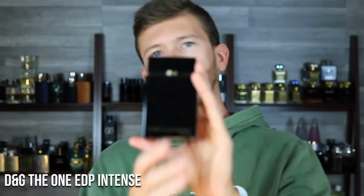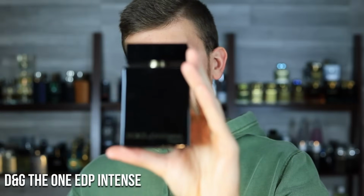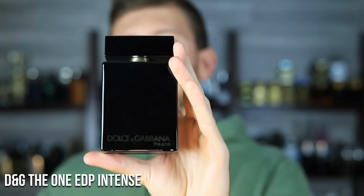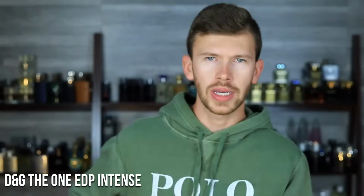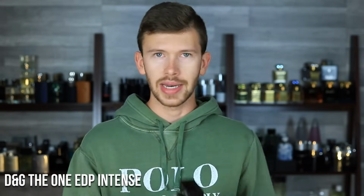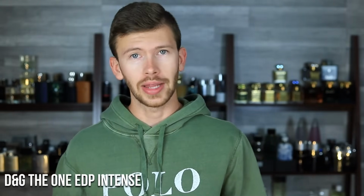Next up, we have The One Eau de Parfum Intense by Dolce & Gabbana, of course. Now, this one here has cashmere, cardamom, benzoin, and leather. It was misleading to a lot of us because we kind of got our hopes up and thought that maybe it was going to be the 180p, that DNA, but stronger. Unfortunately, not the case. That being said, it's a pretty good flanker.